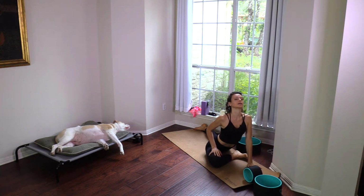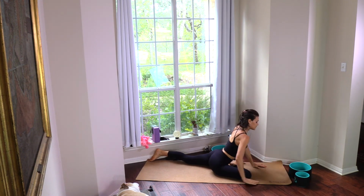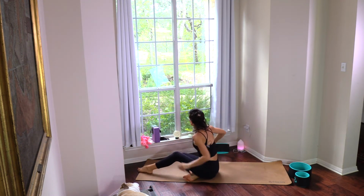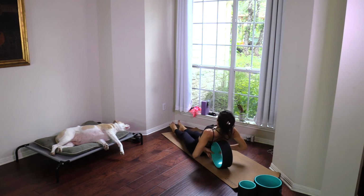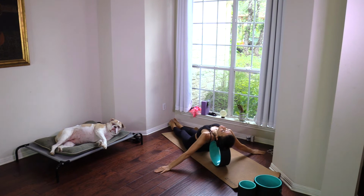And coming out, prepare for Shavasana. You can just do Shavasana, you can do one more assisted back bend, opening the upper or the lower back, however you want to do it.